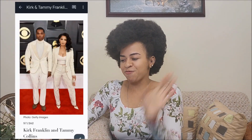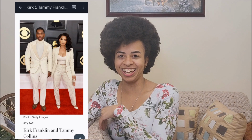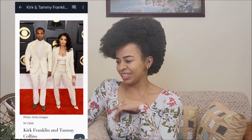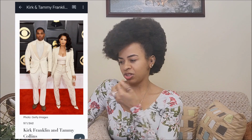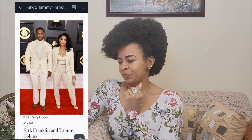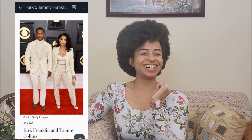Kirk and Tammy Franklin in Gucci looking good. They look real good. I kind of wish her lipstick was red. No, maybe not. But yeah, they look good.